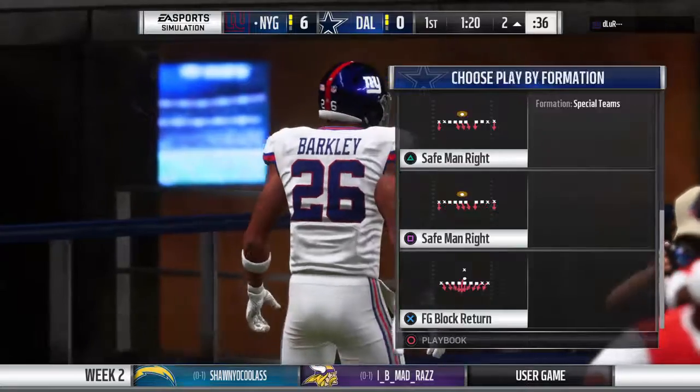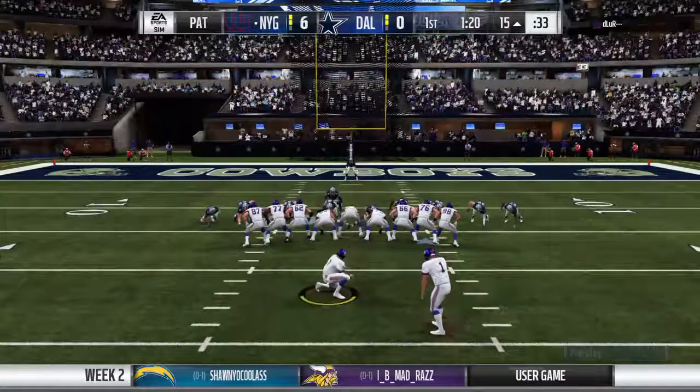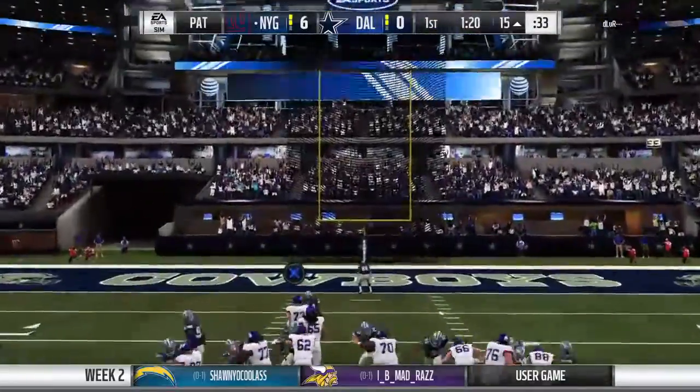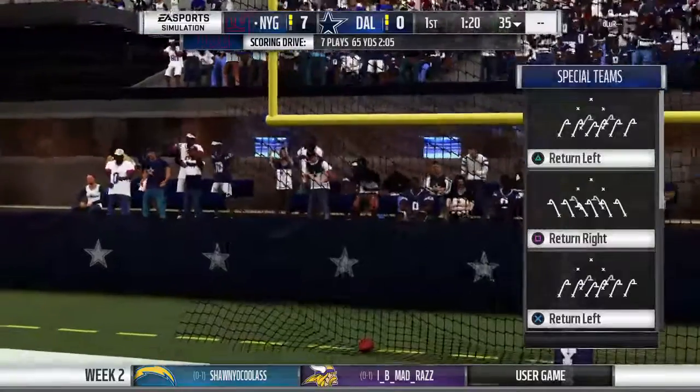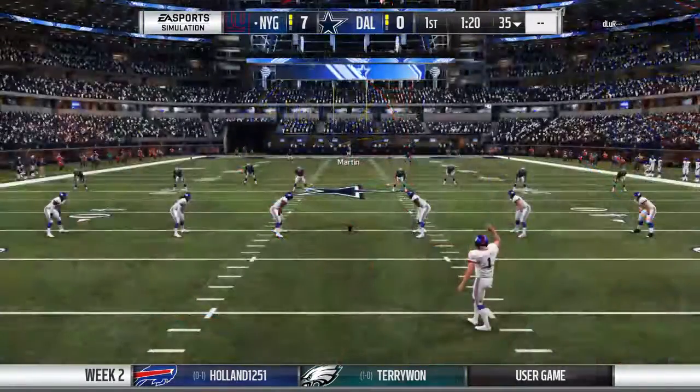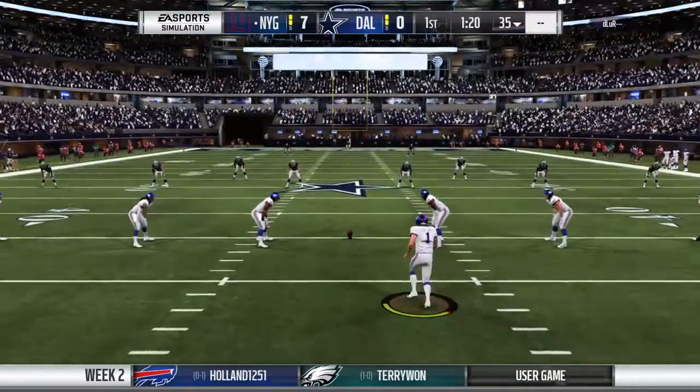Saquon Barkley, his second touchdown on the season. And the Giants are going to take a first-quarter lead. Janikowski good with the extra point, and that makes the score 7-0. Out to kick is Janikowski.